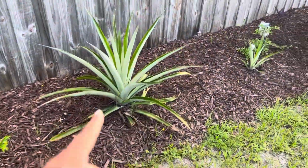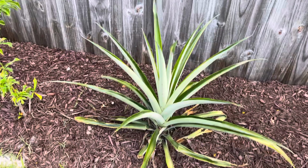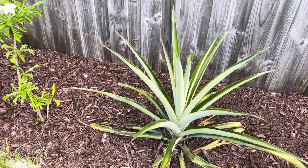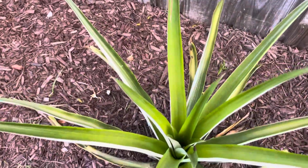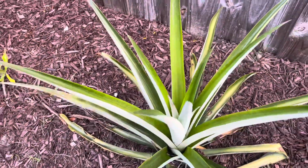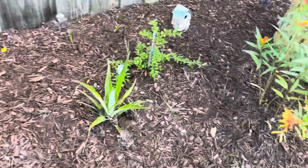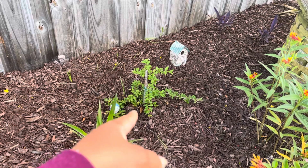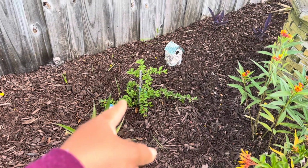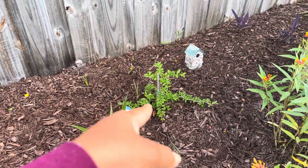This is my oldest pineapple top. Two years. No fruit yet. Hopefully now that it's in the ground and not in the pots, we'll get some fruit soon. Another pineapple top. This is my Barbados cherry. Had this for two years. Don't think it was happy. It was in a pot the whole time. So hopefully this really takes off.